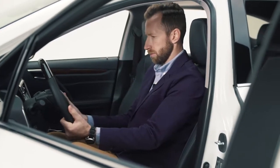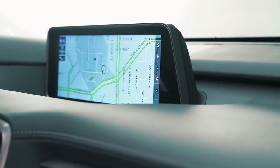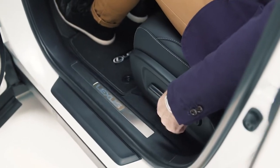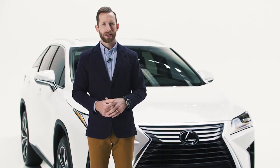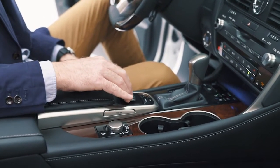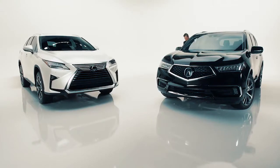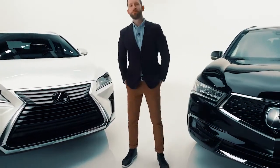Once you get inside the RX 350, you'll find an interior that is understated and conservative. There's a cool screen on the dash. It does have a 10-way power adjustable driver seat with optional heating. But on the downside, they've kept that annoying joystick thingy that you're supposed to use to navigate. It's really cumbersome. And if you're looking for a third row, you'll have to upgrade to Lexus RX 350L, which will cost you thousands more.